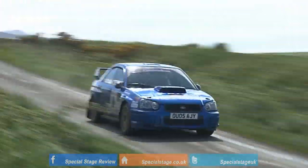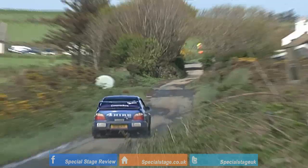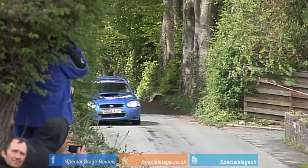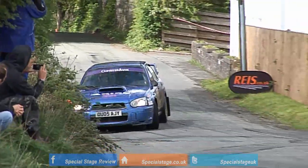With a handful of top 5 times throughout the day, Conor Corkill and Dale Furness climbed the leaderboard to take 3rd in B13 and 8th overall at the end of another tough Manx rally.